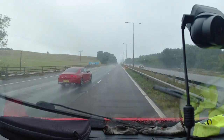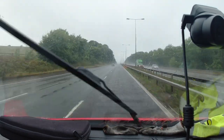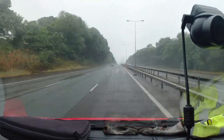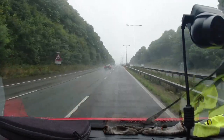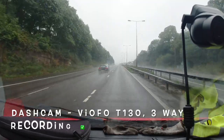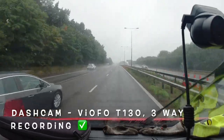We should be passing the customer on the opposite carriageway somewhere on this junction. I don't know exactly where, but we will shortly. As you can see, the visibility is not great. This is probably one of the more dangerous scenarios when doing a job on the motorway, in very poor visibility.